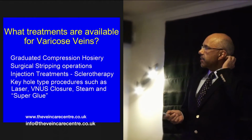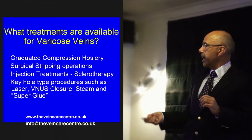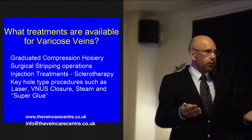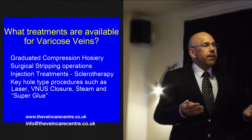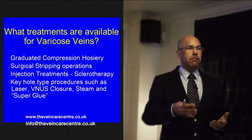We categorise them into one of these four sections. There's graduated compression hosiery, that's medical stockings. We've got the surgical stripping operations, which some of you in the audience might have had.